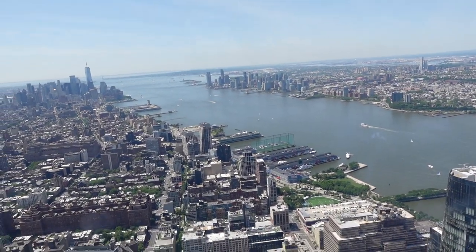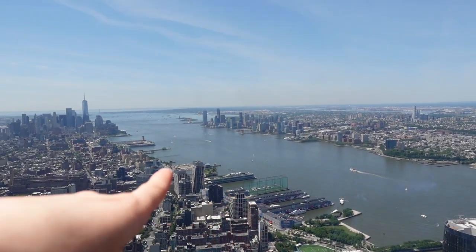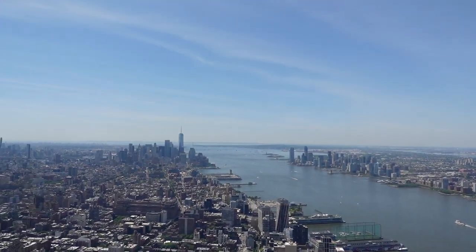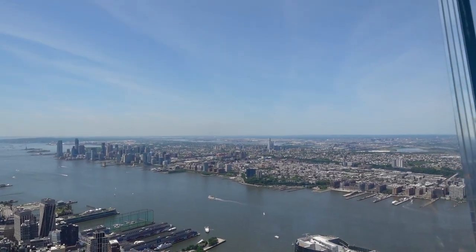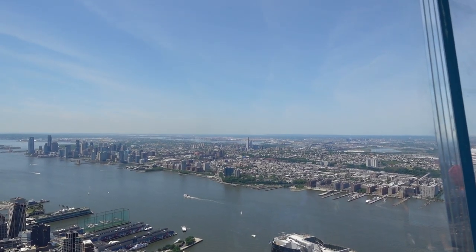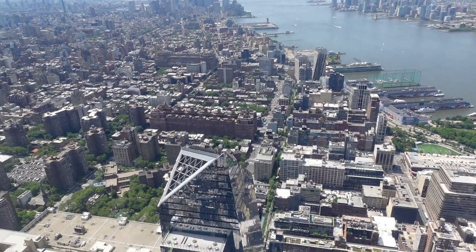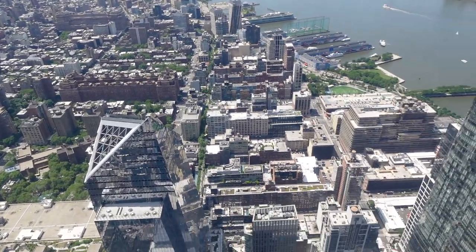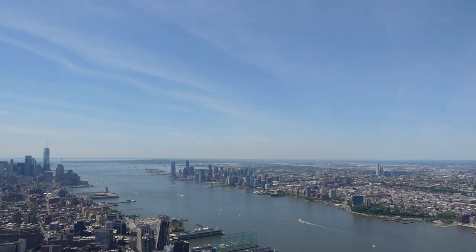You're definitely getting, I think, a better view. You can just see more. I think it is slightly higher. You can see Chelsea Piers there. Yeah, you're getting a really good view. You can pretty much see everything, especially because it's such a clear day, which makes the view just fantastic. We are higher than some of the helicopters, so we're pretty high up, and you can see the tops of the buildings down below. It's very impressive.